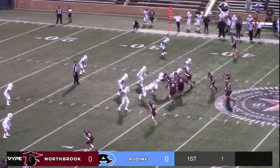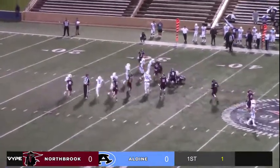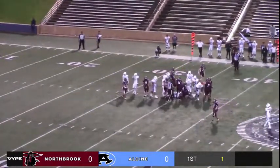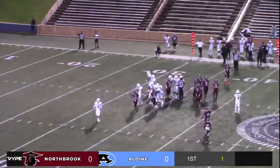Nice first down here from the Raiders. 2 wide receivers down at the bottom. He's going to run another halfback dive up the middle. And it's just stuffed on the play with a tackle. Form tackle there by Joshua Johnson.